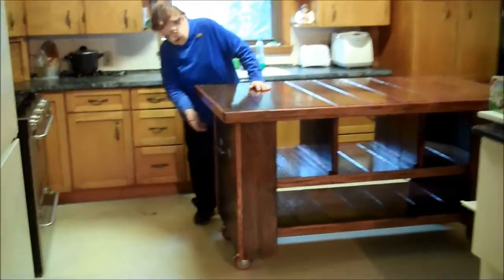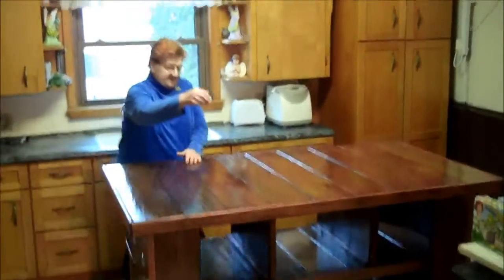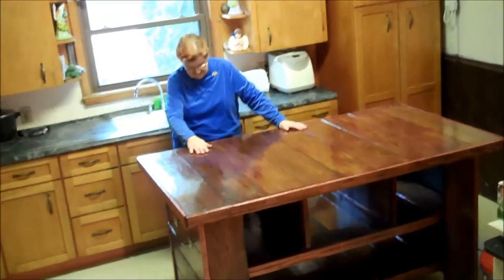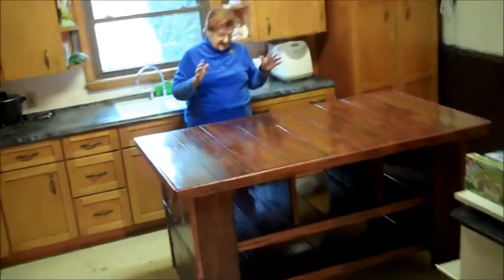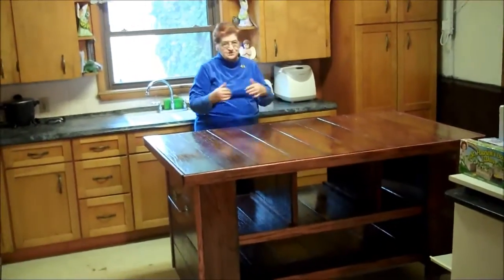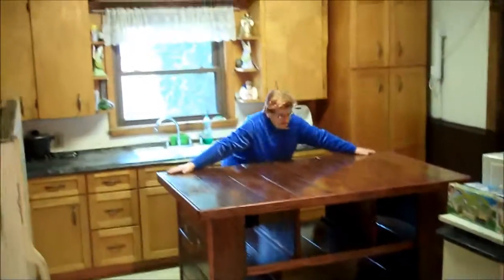We have a towel rack on here now, but we're going to get a better one. This is the only one we could get in the area. Under here, there's a section for my cookbooks, a bottom shelf for my cast iron frying pans, and I'm thinking of getting containers for what I use all the time, flour and sugar. But look at the size of this thing. It's great.